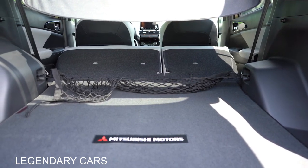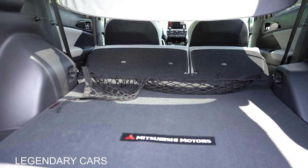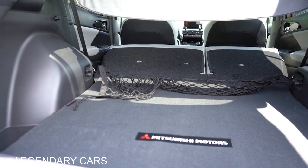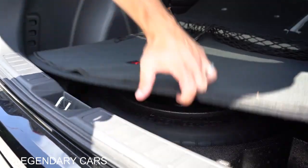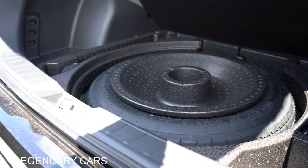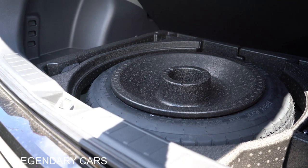Obviously with the rear seats down there, there is a cargo cover that comes standard back there. I like seeing that. There's some cargo lighting. There's several tie-down anchors. There is a grocery bag hook, and then if you were to lift up underneath of that cargo floor, you will actually find a spare tire, which I personally love as opposed to the fix-a-flat. So that is a big win for me personally.